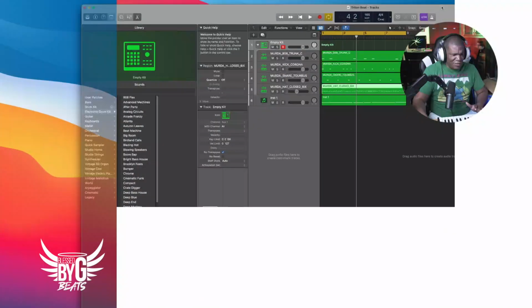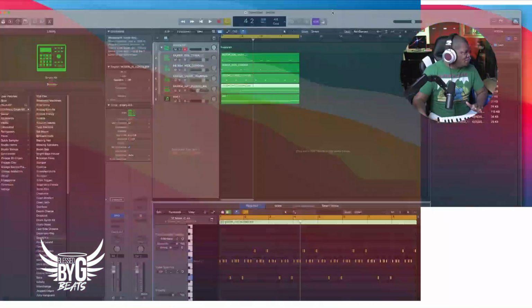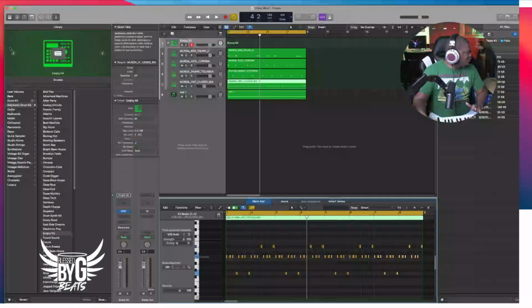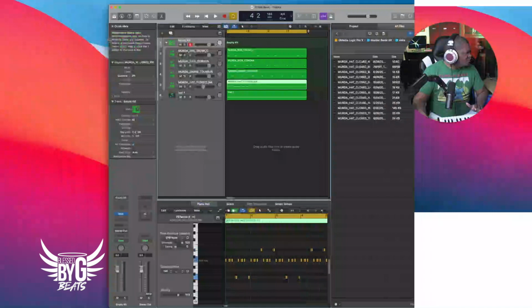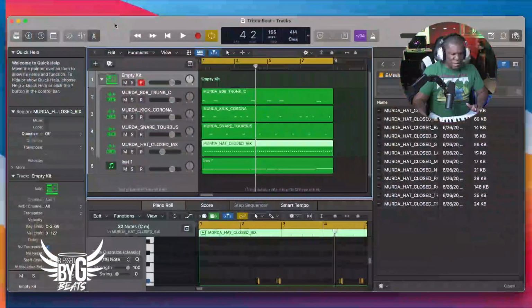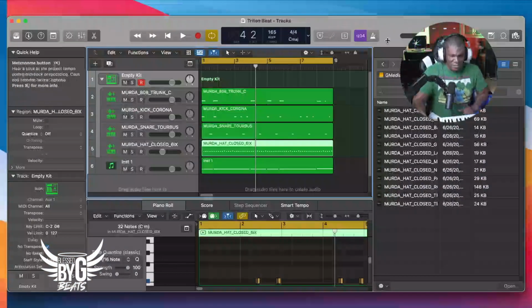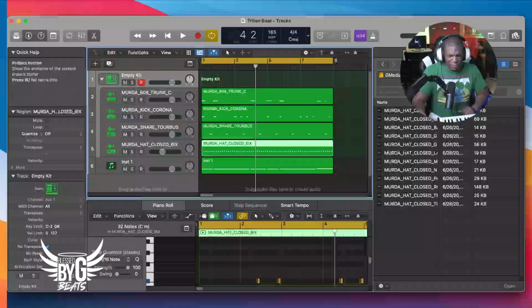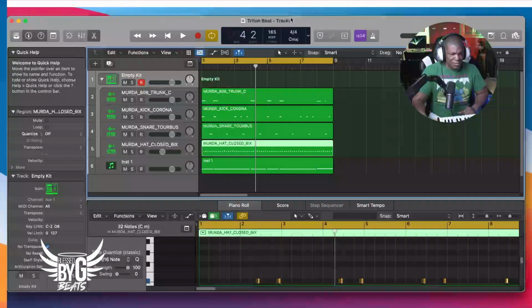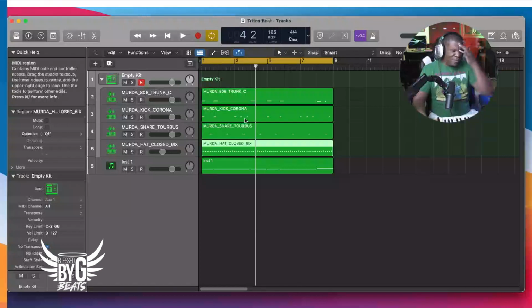Let's move Logic over here to the main screen. Hold on a second. Got to shrink Logic down a little bit. Okay, there we go. Let's close that, get a little bit more of the screen. All right, let's see what we're working with here.